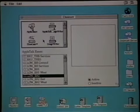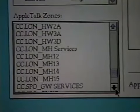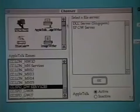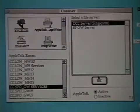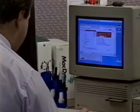Users can go to printers in Brussels, to printers in Singapore. They can log on to any server in this building or in Brussels or in Singapore. There's a modem bank that we use to dial out to a series of external applications.